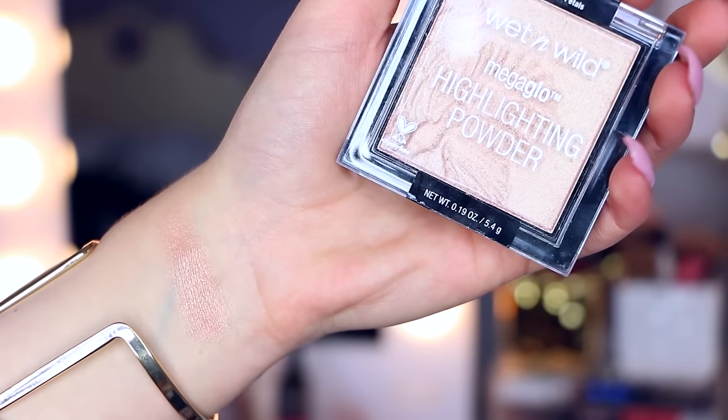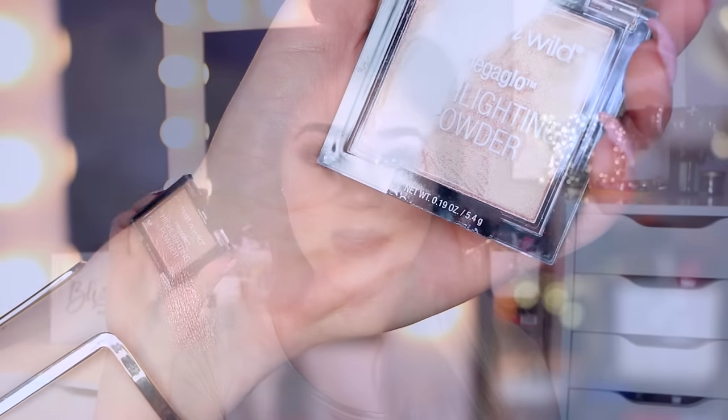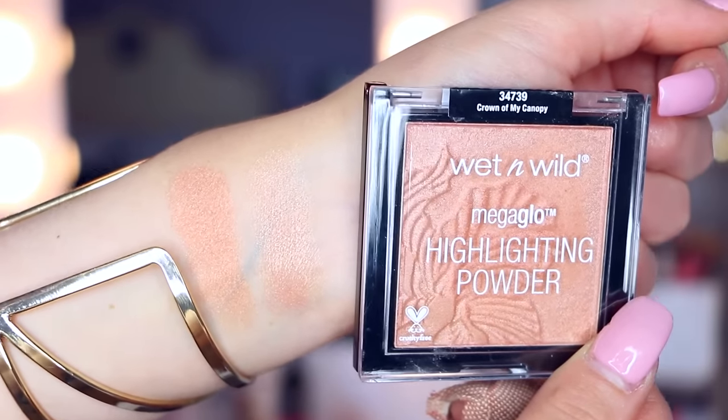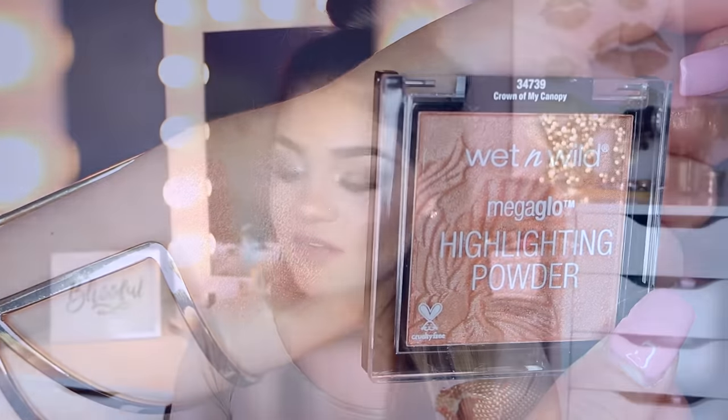So this one is more of a cooler tone champagne highlight. And then this one is more of that peachy bronzed, blushy highlight, I want to say. It'd be really nice over top of my original highlight, if I wanted to mix the two. I don't know if I'm going to wear this alone or not. It'll probably be really pretty for summer actually, but I feel like I'm going to get a lot more use out of the Precious Petals.